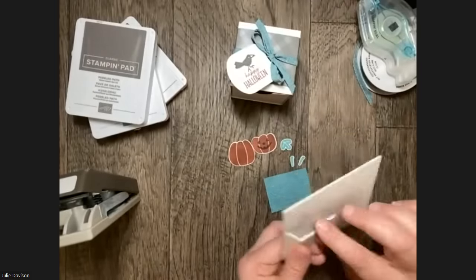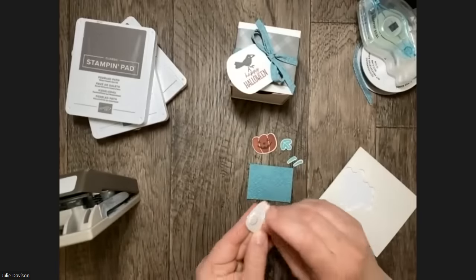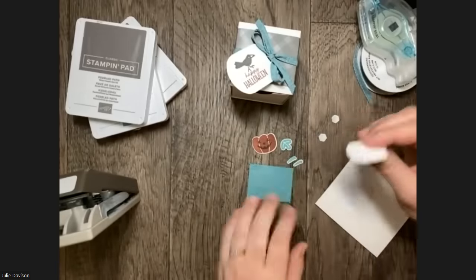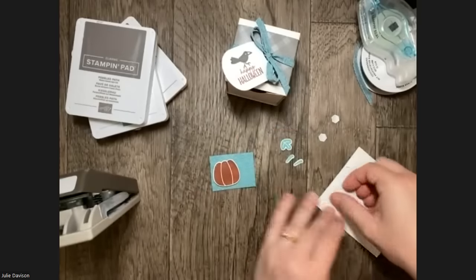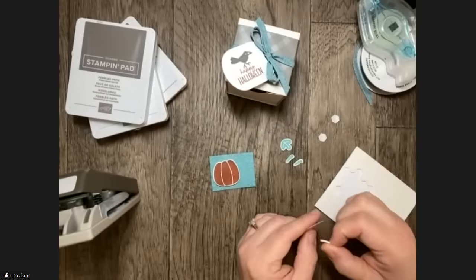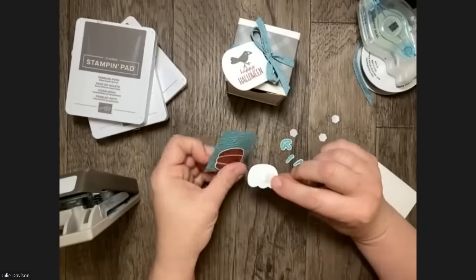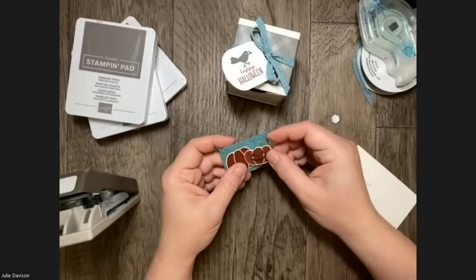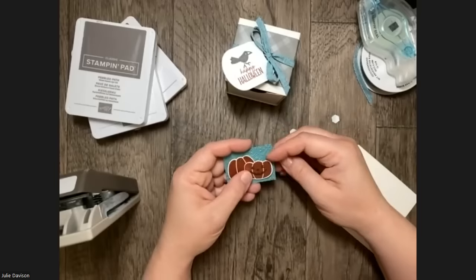For my pumpkins, I'm going to put each one on a Stampin' Dimensional. I think I'll actually use 2 Stampin' Dimensionals on the larger one. And I'm just going to use 1 on the smaller one because it's going to hang over. This part will overlap the big pumpkin.